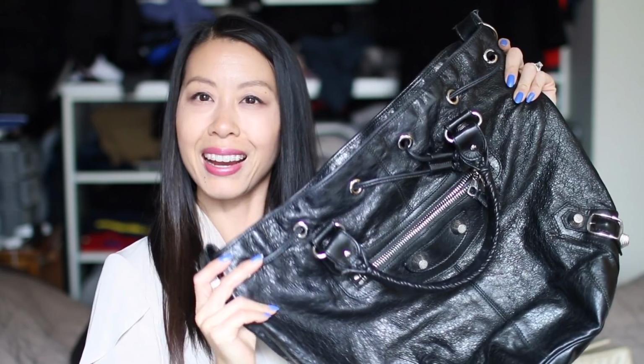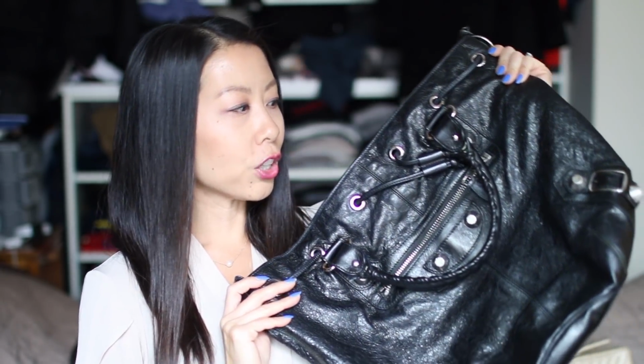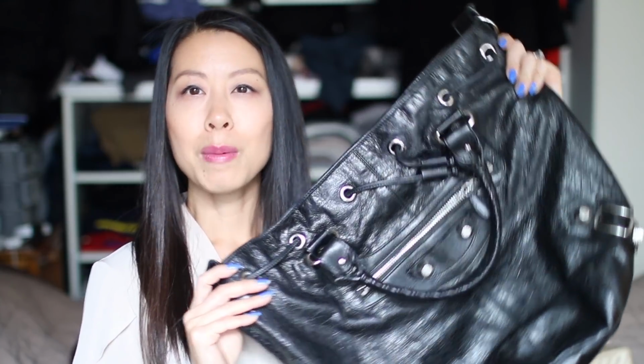The last bag in my collection is this bag. This is another Balenciaga. This is the Pompon with giant silver hardware. I'm actually not a huge fan of the giant hardware anymore. I much prefer the regular hardware. That's another reason that I forgot to mention that I sold my Mimosa, was because it had the giant hardware.